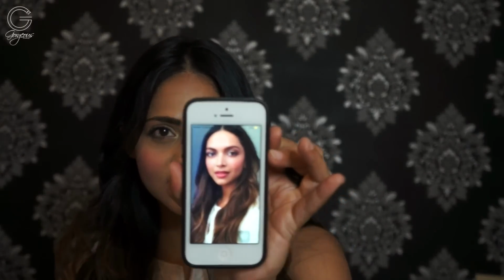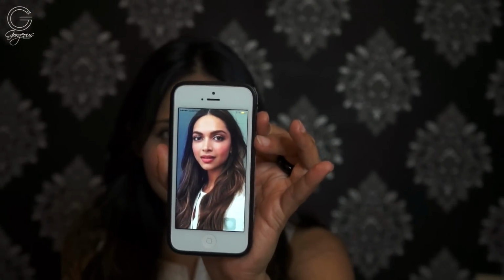Like if you're planning to go out in the daytime, it is just so perfect and so simple, very minimal, and at the same time very glamorous and very chic. So yeah, I'm just going to show you guys what the look looks like, just so that you guys can have an idea what it is all about. So this is what the look is like. I'm just going to show you guys.